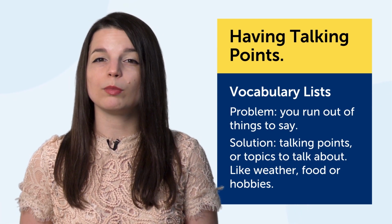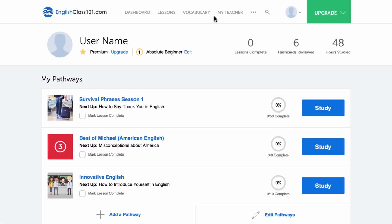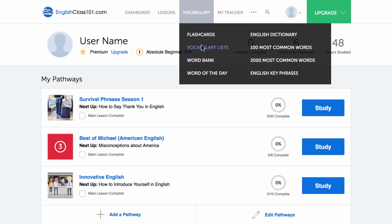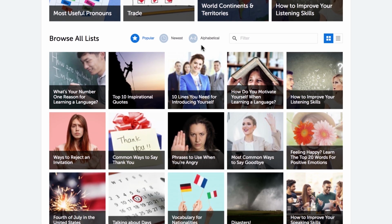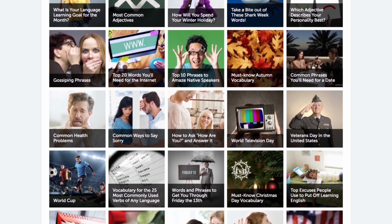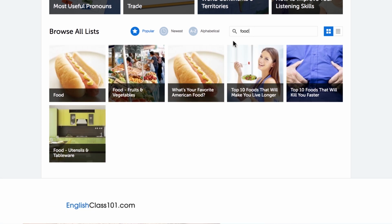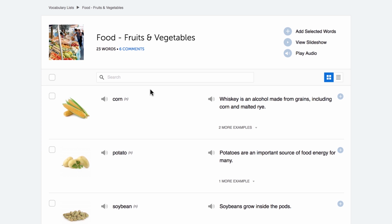So, how do you build a list of talking points? Use our free vocab lists. Our vocab lists give you all of the relevant words and phrases for specific topics: sports, travel, food, hobbies, holidays, daily routines. If you want to talk about food, pull up the relevant vocab lists and you'll quickly learn all the necessary words, phrases, and questions.